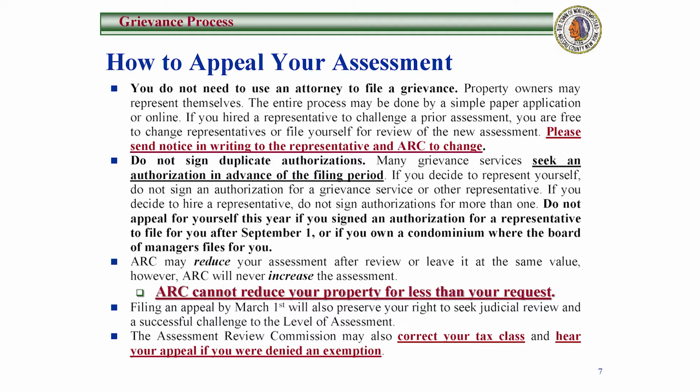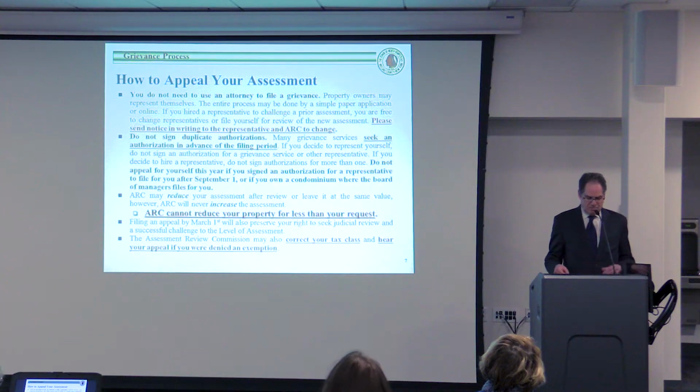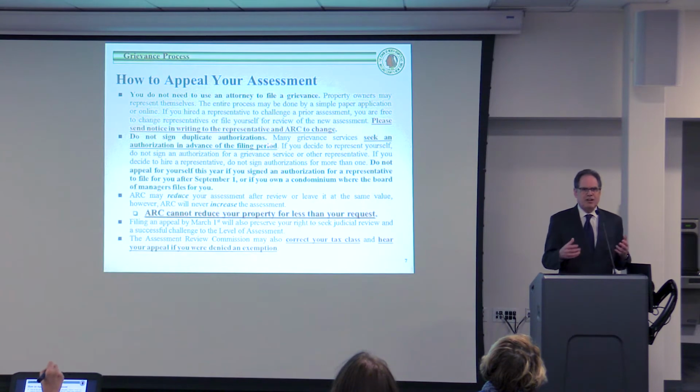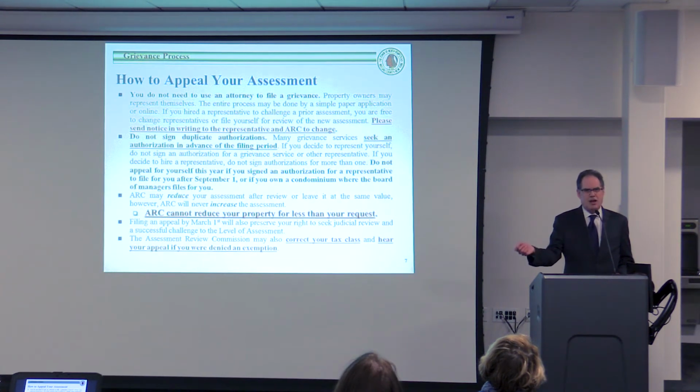But as you probably know, they do charge anywhere from 40 to 50% of whatever they save you. So there is a big benefit to knowing how to do it yourself, especially if you're successful. But you want to make sure that for every single tax year, you don't have more than one representative. If you're representing yourself, you should be the only representative on the property. You don't want to represent yourself, file yourself, and also hire somebody for the same tax year. You also don't want to hire two separate companies for the same tax year.